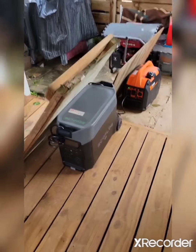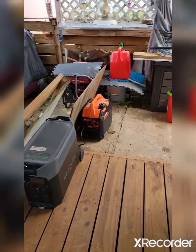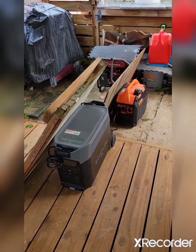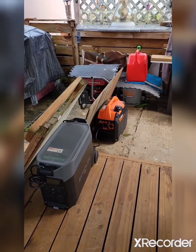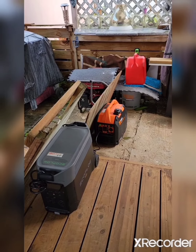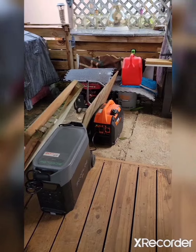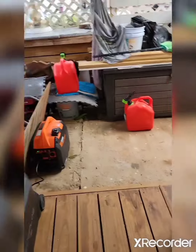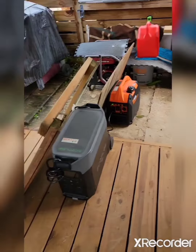So are these bad? No. If you can afford them, damn great job. Get the extra 2 batteries to go with it, if you can afford them. But, you know, if you're middle class and you have a good income but nothing out of this world, you know, it's not worth it. Absolutely not worth it. You can do much better with the gas generators.